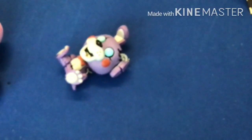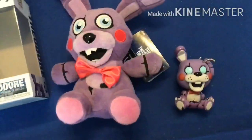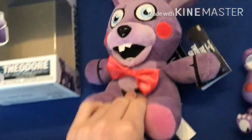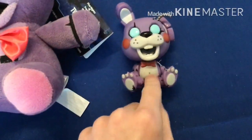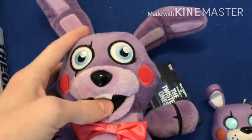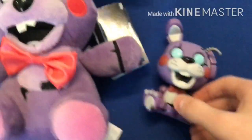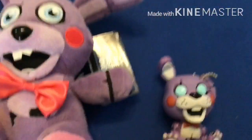Let me go and get my Theodore plush. So, here we get the big Theodore plushie. Let's line them both up. Now you can see the plushie is a lot bigger. Obviously, it's a plushie. This one has more detail because a plushie is supposed to be a more simplified version. Here is simplified, more basic Theodore. And here's our complex figurine of Theodore. Which one do I like better? I have no idea, I love them both. Love them both a lot.